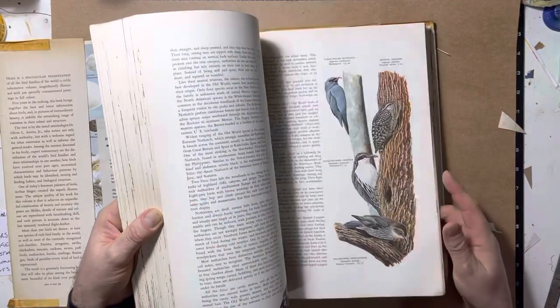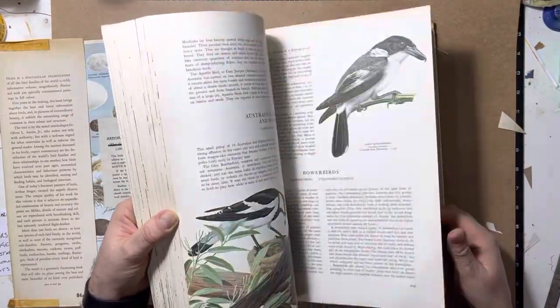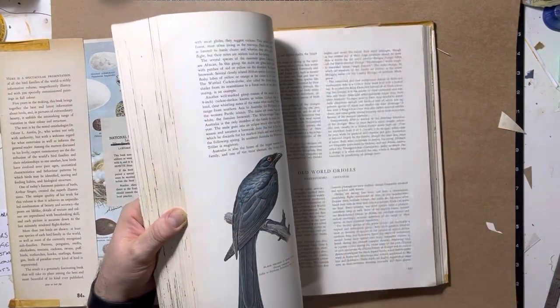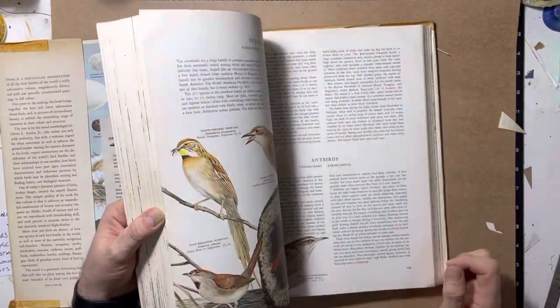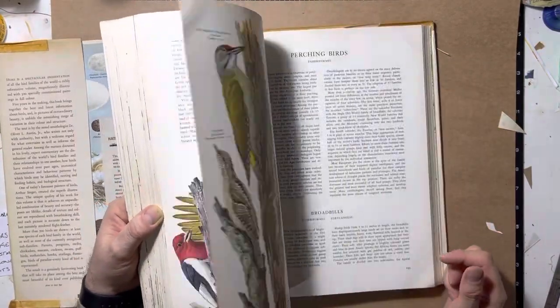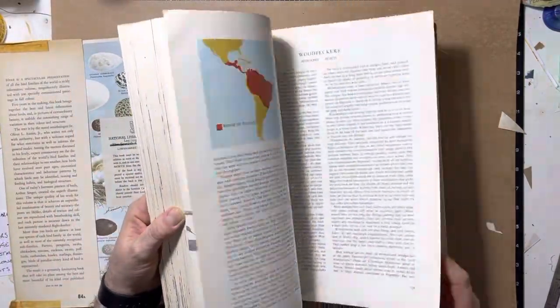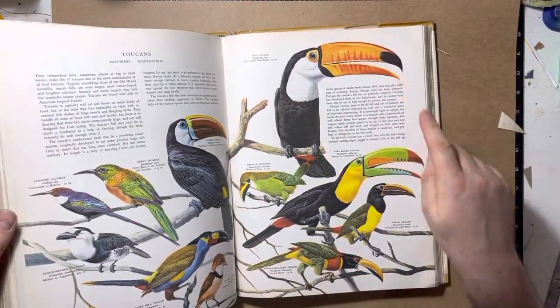But yes, this is the kind of book. This would have been perfect. These are the kind of birds I'd like to have cut out and used. So lots and lots of different types of birds in here. Beautiful. Every page seems to have something on it. You see, a woodpecker would have come nicely on it. You're going to have to do a big tag to get his beak on there, aren't you?